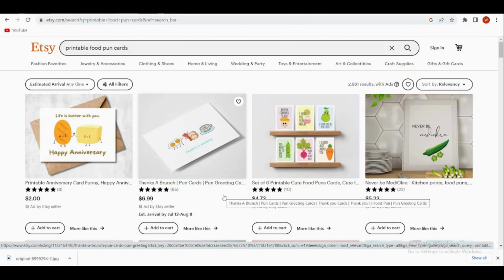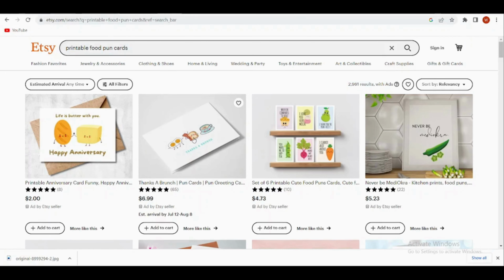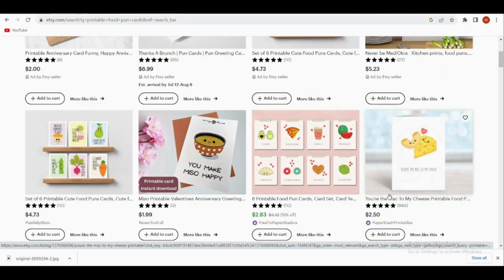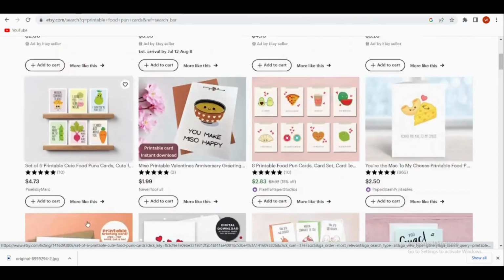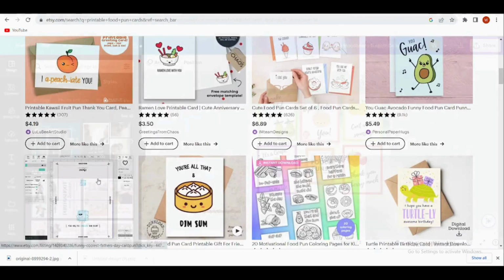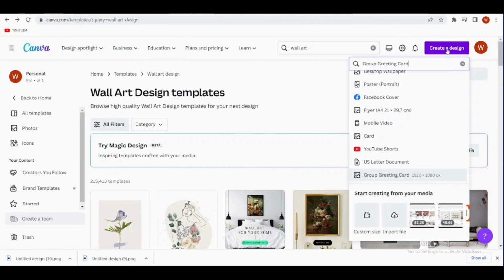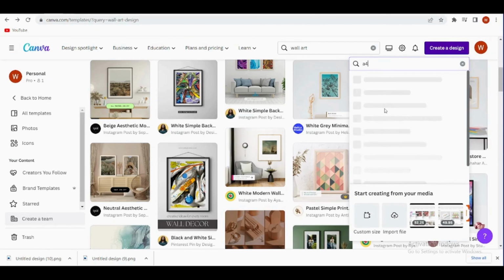Now let us make another printable. And this time I'm going to make printable food pun cards, which we can sell at a good price on Etsy. So let us start. Now I'm going to show how to create this type of pun cards in Canva. First off, I'll go to Create Design and select the format for cards. I'm going to use an A4 size document.